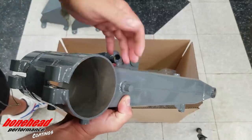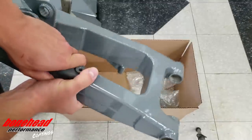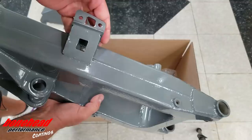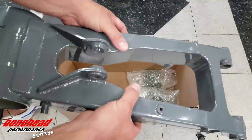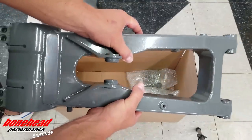You can see they masked off where the carrier goes, where your bushings go. And I noticed the threads don't have powder coat on them either. I'll show you on the frame as well. So we're not gonna have to trace any of the threads or anything like that. We're pretty much gonna be able to just start assembling, which is awesome.